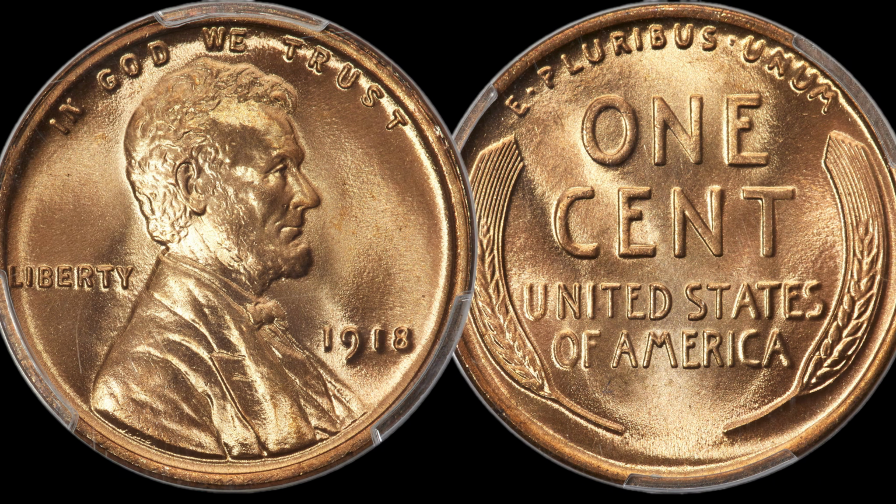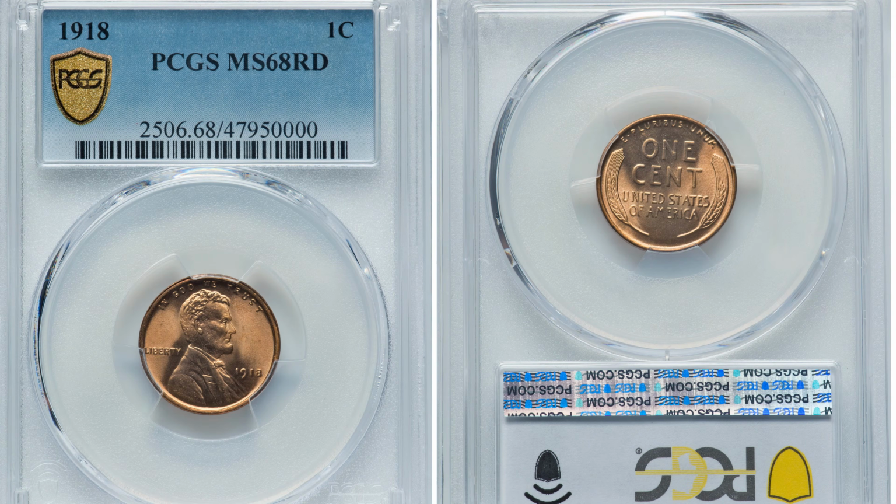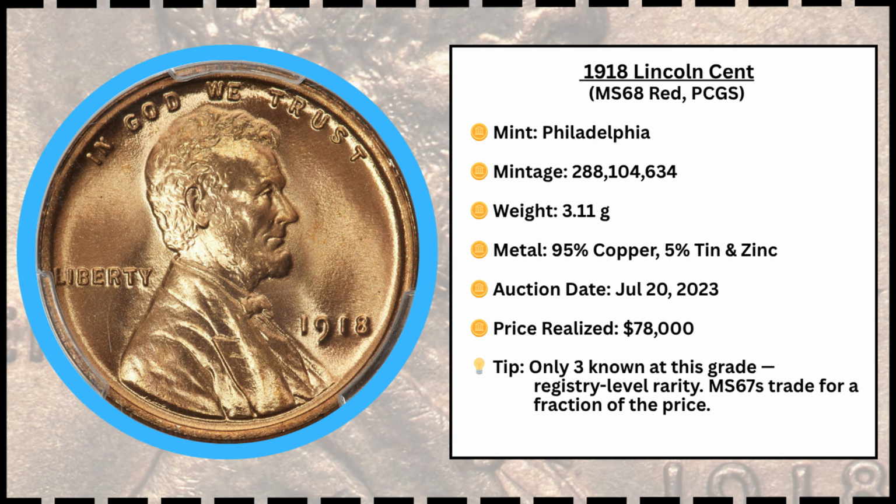The second coin, a 1918 Philadelphia Lincoln cent MS68 Red, sold for a whopping $78,000 back in 2023. It is a pure showstopper. It's among the 288 million coins struck, of which only 3 examples have ever been certified MS68 Red by PCGS. This isn't just a gem, it's one of those once-in-a-generation survivors. It has luster that ripples across the surface like molten gold. The strike is really razor sharp, capturing every line in Lincoln's hair and beard. This coin was described by PCGS as the finest they have ever offered. This specimen bridges the line between coin and art, I think.